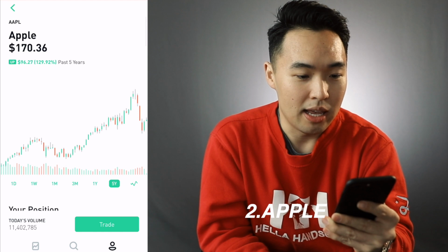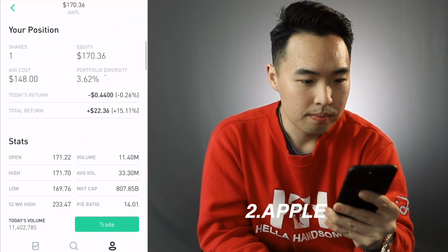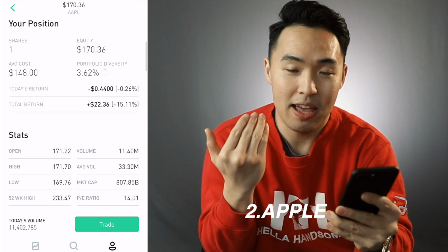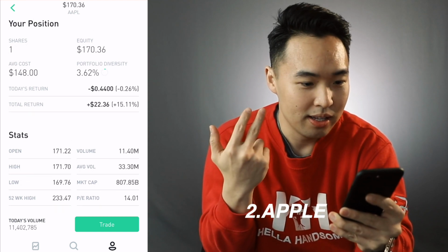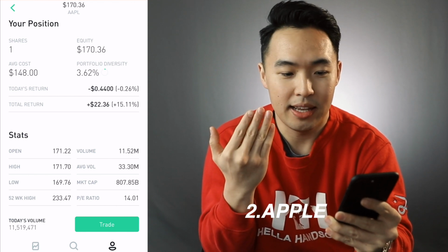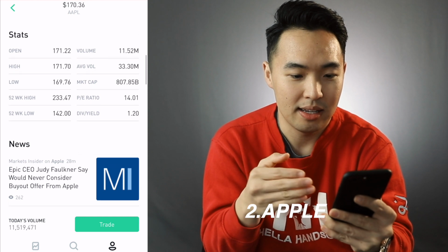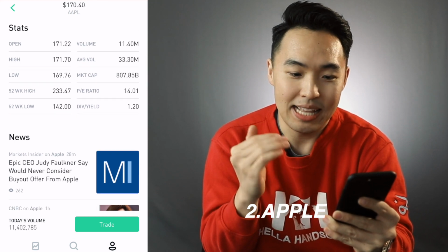Apple stock right now is at $170. Like I said, I don't have that much money to reinvest right now, but I was able to get 1 share at $148, and right now my equity is at $170. I'm up $22.36. So here are the main stats.